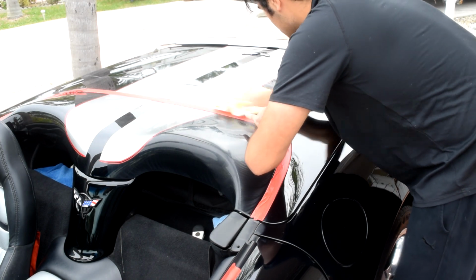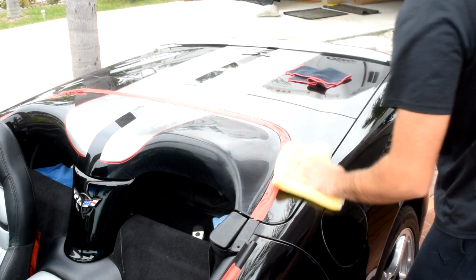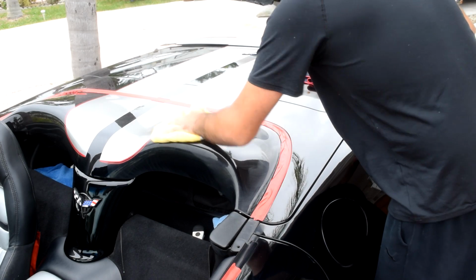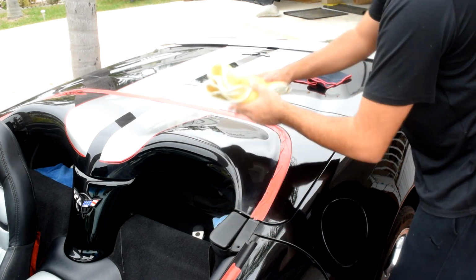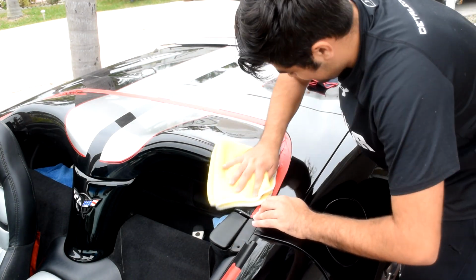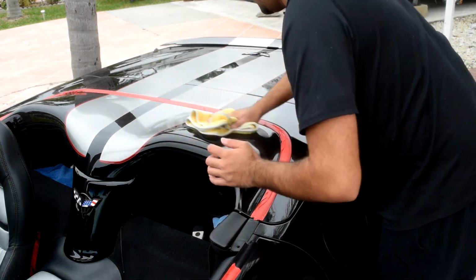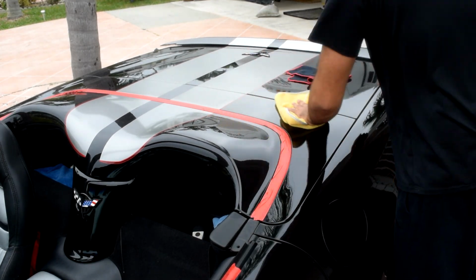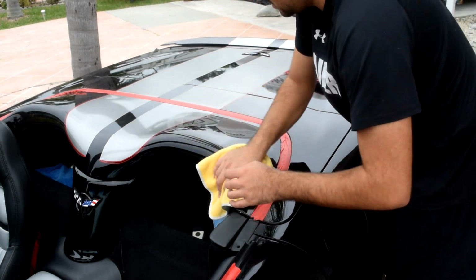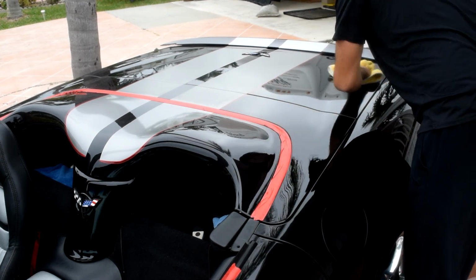I bet you do this in your sleep. Yes, I do. When I'm not buffing, I think about buffing. Oh, a lot better. There was some deep water marks you had over here. I guess from the top when you put it back. Big difference in clarity. Looking good, Steve, looking good.